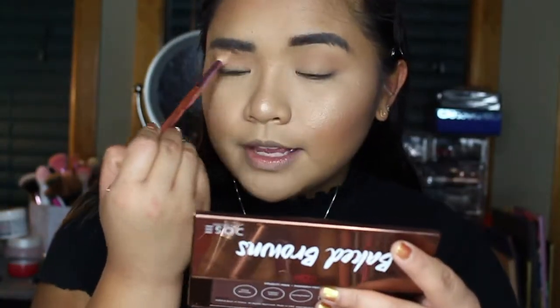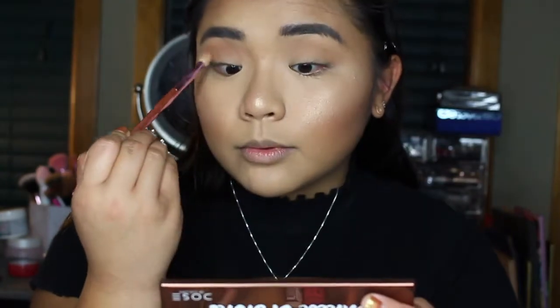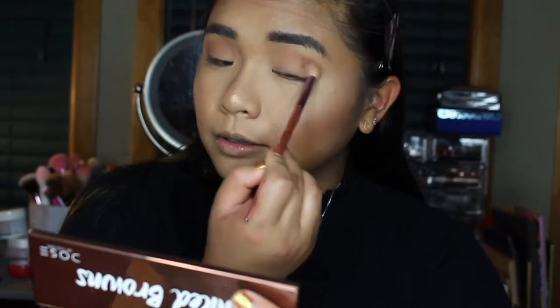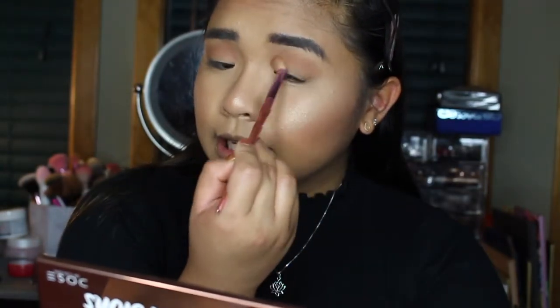I'm also using the Morphe Jeffree Star JS5, a big fluffy crease brush, to blend it in. And remember, you can always add more shadow to your eyes rather than taking it away. So start off a little bit and add more and blend. Just take your time with this.